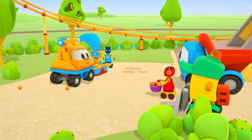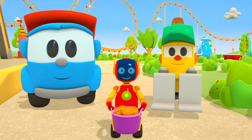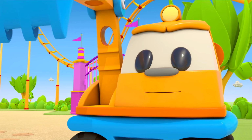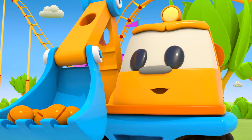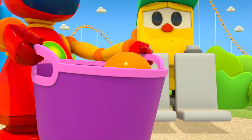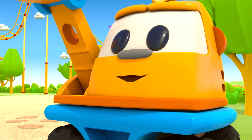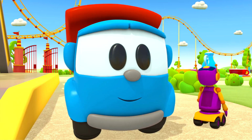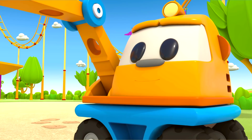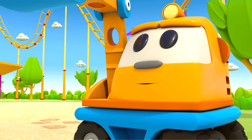Hello, Scoop. Those naughty robots have knocked all the balls out of their basket. Hello? What a lot of balls! Up! Oh? Please try to be more careful. What are these balls for? It's a surprise. Hooray! A surprise! Up!